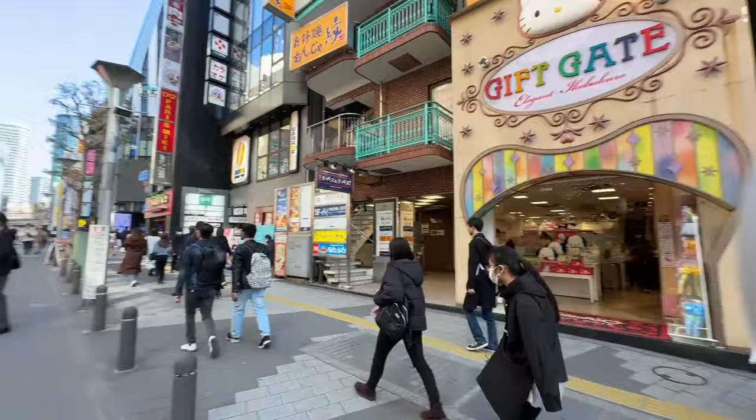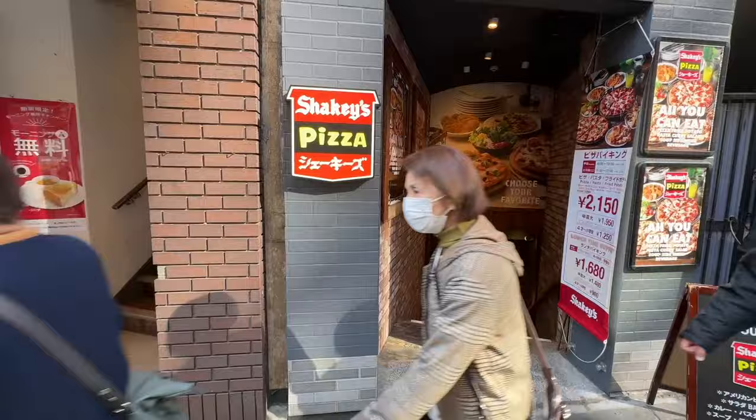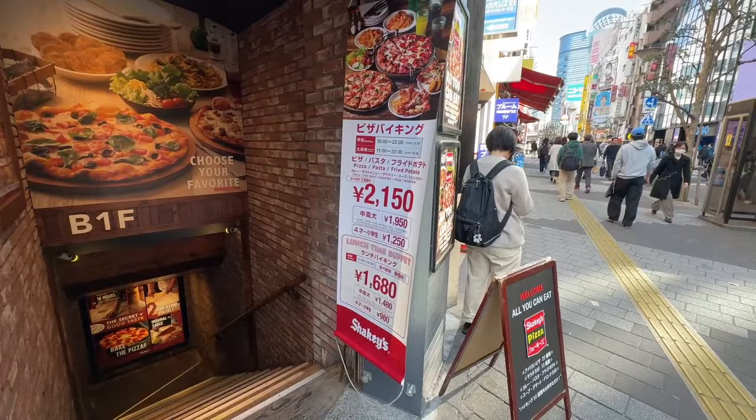Shakey's Pizza. This is where kids go because it's cheap and it's pizza. Let's see what kind of deals they got at Shakey's Pizza. Oh my gosh. This is an institution. So it's a pizza buffet with French fries, pasta, and pizza for 2,100 yen, or that's $15, $14 maybe. Kids 4 to elementary are $12.50, and then junior high school kids are $19.50. That is dirt cheap. And a lunchtime buffet is $16.80. What? That's like 10 bucks for all you can eat pizza at Shakey's.